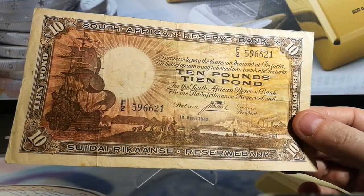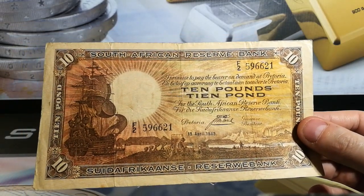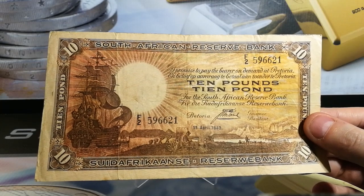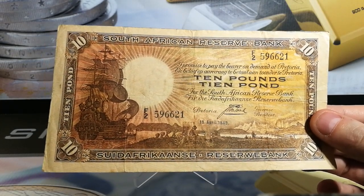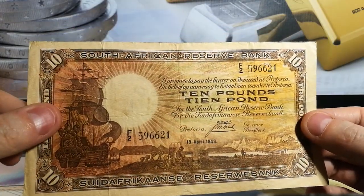So there was the £5, and I guess they must have found a requirement to print £10 banknotes, but the only banknotes in circulation were 10 shilling, £1, £5, £20 and £100. So interesting that they released the £10 banknotes.